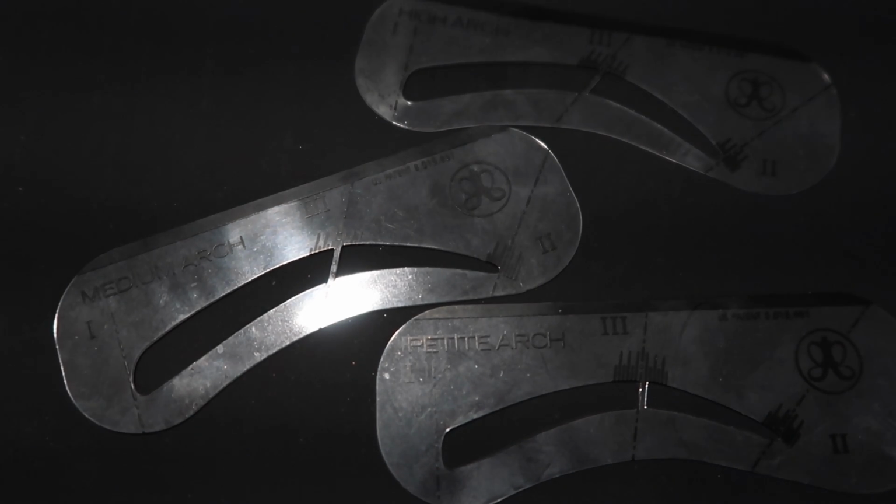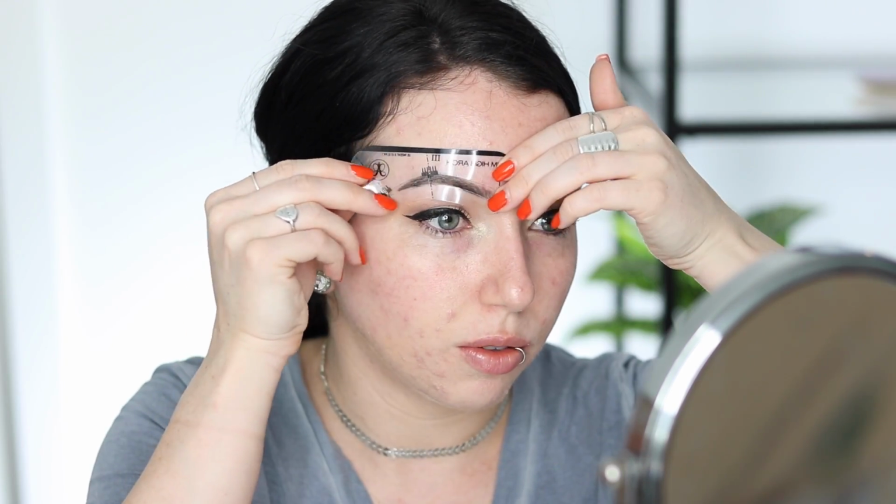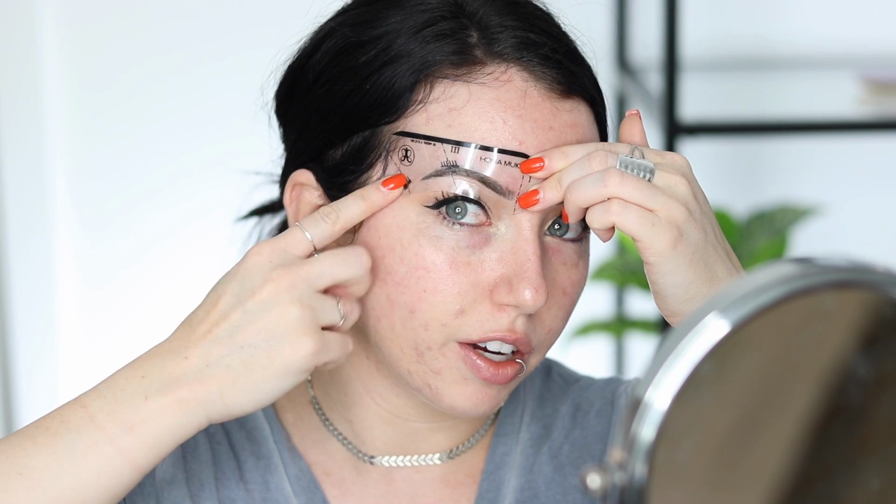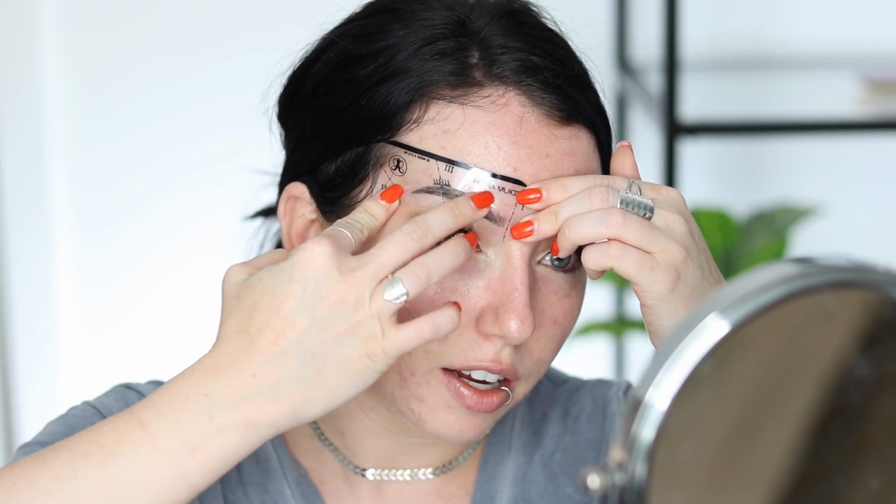Let me try the medium arch. And these feel pretty nice quality plastic. You can bend them, they're not gonna snap in half or anything, which is good because when you're putting it against your face, you do need to kind of curve it to your face. Medium arch over here. Ooh. Whoa, that one goes out pretty far on my face. Tail ends right where my pointer finger is, right here. But it looks like it's gonna add a little bit more. I kind of want to try that one. Contenders are Petite Arch and Medium Arch so far.